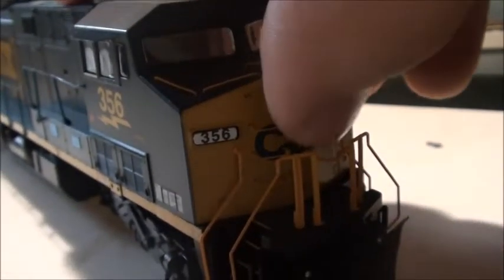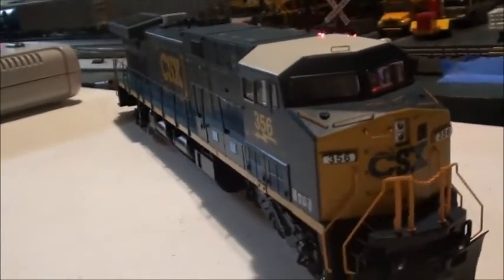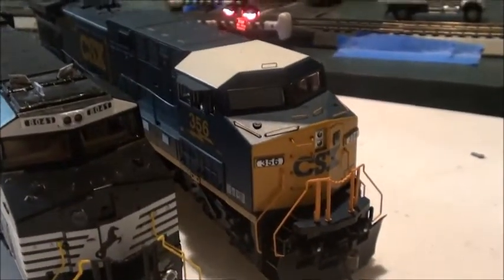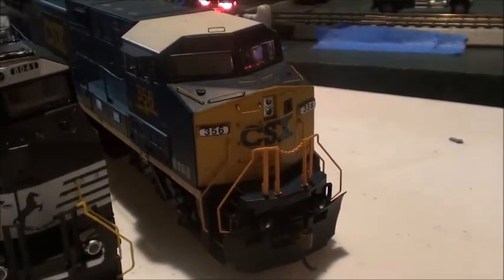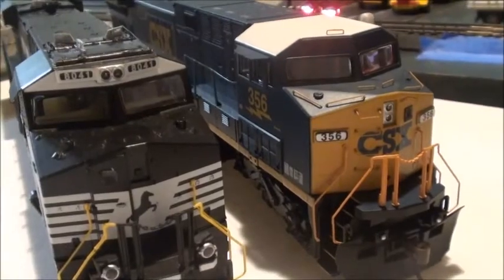So I'm gonna try to remove the front end as well as the back end on my CSX AC400 number 356. This is for those who don't know what this is. This is an Athearn unit. So far I installed the PTC antenna, and a future project I have going on is replacing the front end and the rear end of my CSX AC400 with the boxcar logo to make it look realistic and correct.